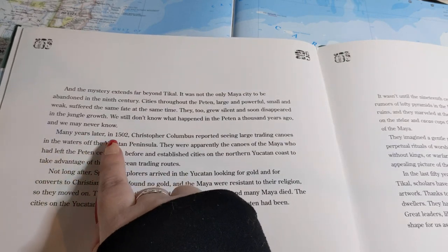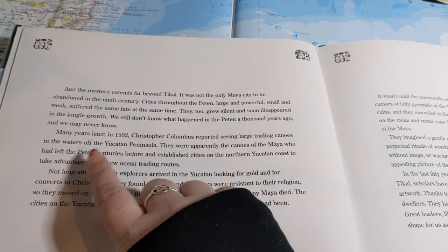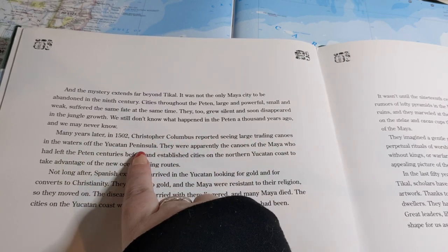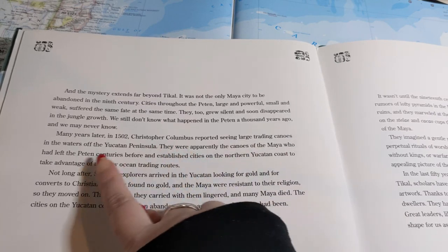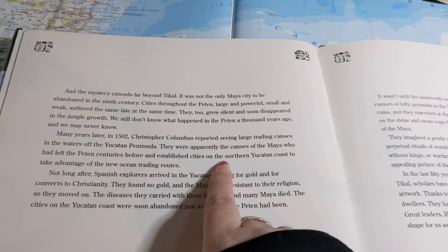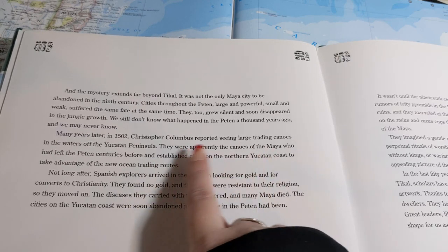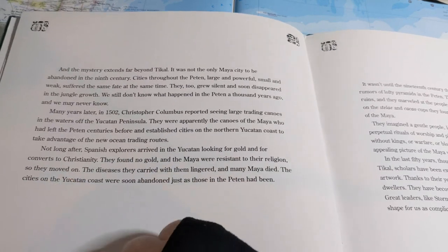Many years later, in 1502, Christopher Columbus reported seeing large trading canoes in the waters off the Yucatan Peninsula. They were apparently the canoes of the Maya, who had left the Peten centuries before, and established cities on the northern Yucatan coast to take advantage of the new ocean trading routes.